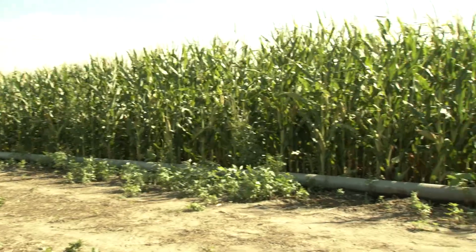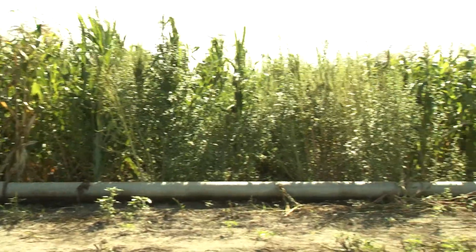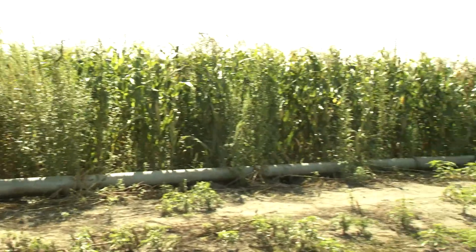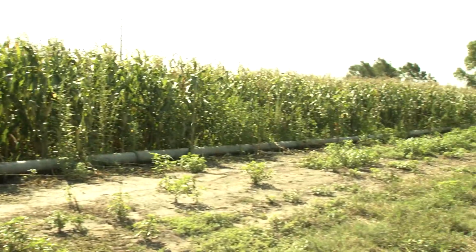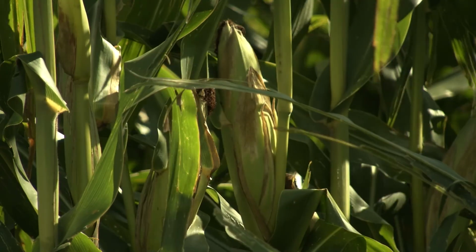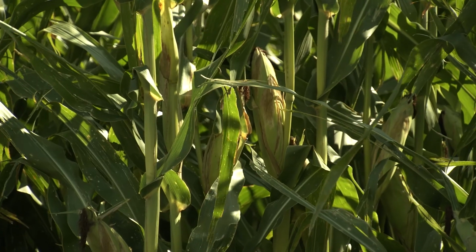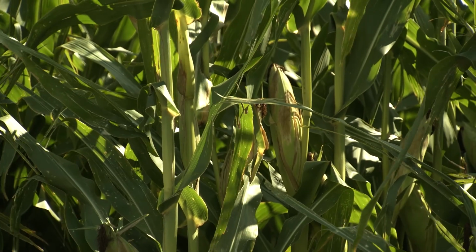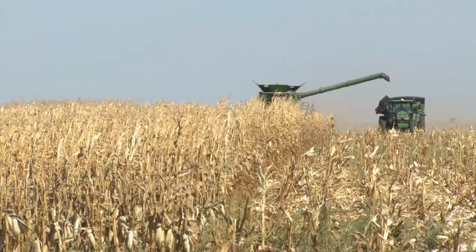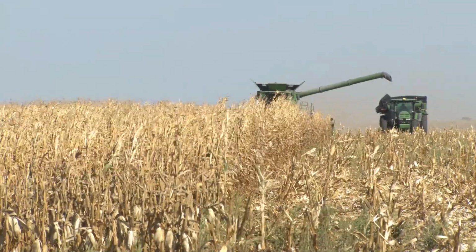Corn is a heavy feeder. It needs a lot of fertilizer. It needs a certain amount of water. So in parts of Kansas, in order to get enough water for the corn to be productive, you need to pump it in order to irrigate. Or in northeast Kansas, they're not so much irrigating, but you still have that excess application, heavy fertilization.